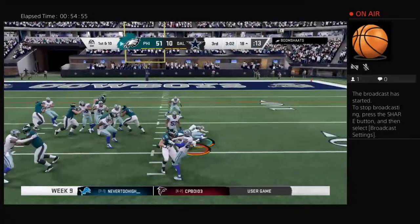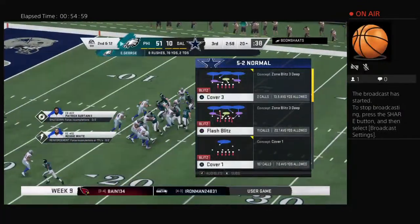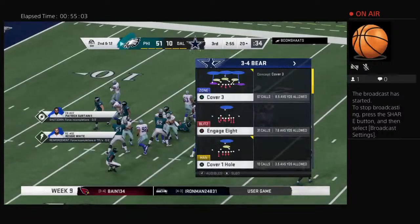They'll run on first down. It's George, and he is met in his tracks behind the line of scrimmage. A loss of 2 there, second down.